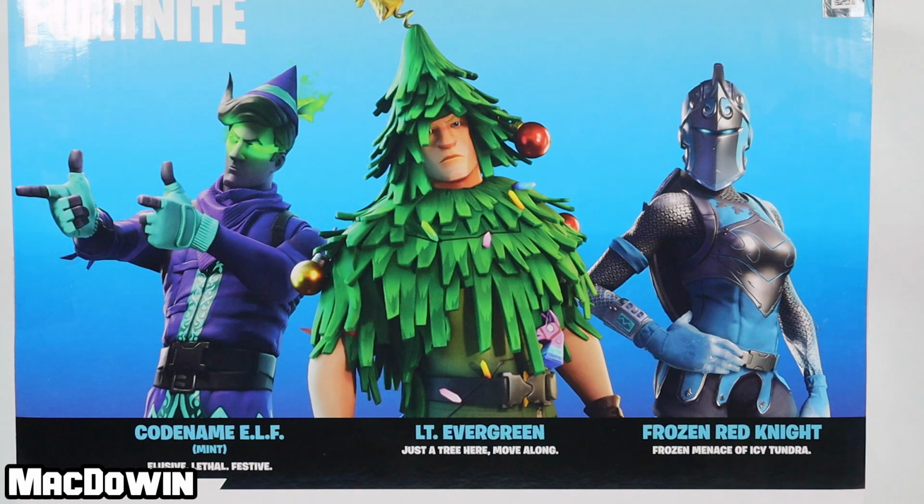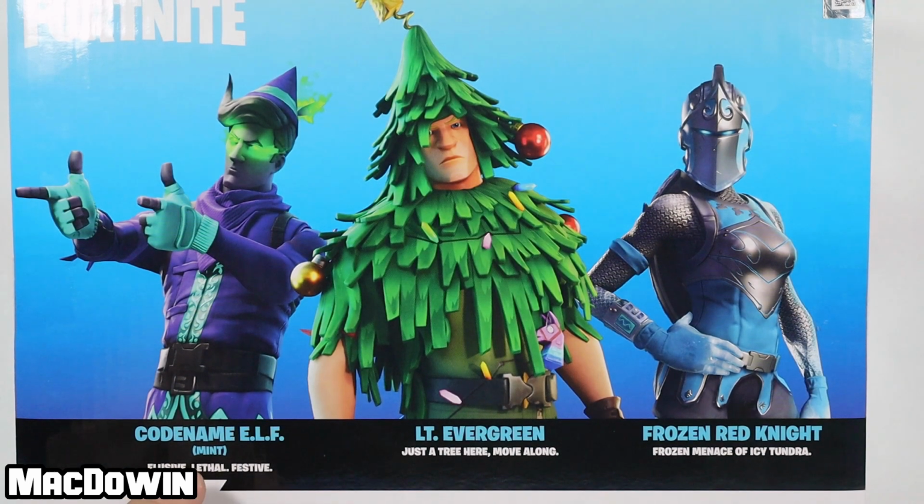Nice looking group shot we have here. On the left, there is Codename E.L.F, the mint version, elusive, lethal, and festive. In the middle, we have Lieutenant Evergreen, just a tree here, move along. And on the right side, we have Frozen Red Knight, Frozen Menace of Icy Tundra.